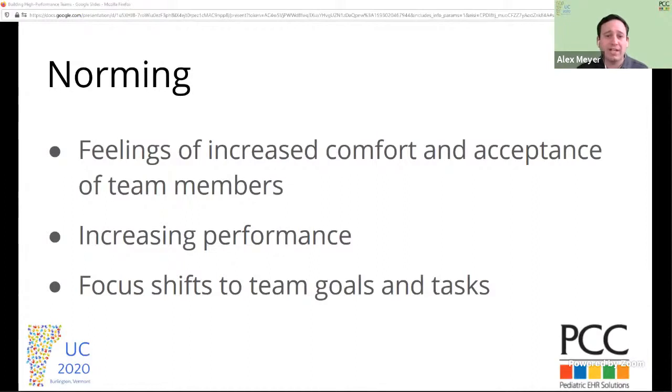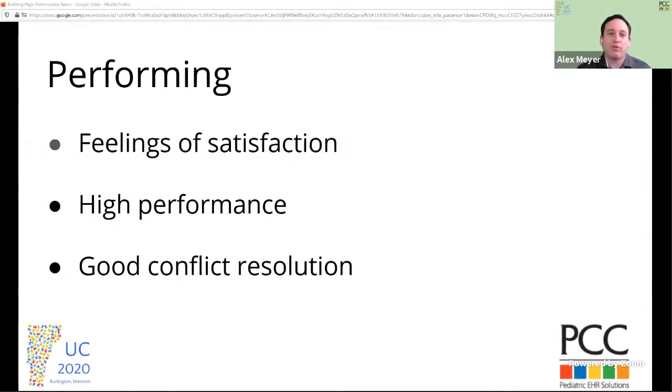Performance is going to start increasing at this point, as a team can turn its attention away from forming and storming and come up with what is this team anyway, and really focus on tasks and achieving goals. And towards the later ends of the norming phase, a good time to review the team processes and productivity, see how things are going, take a look back, and prepare to kind of really supercharge the team's performance, which can bring them into the performing stage.